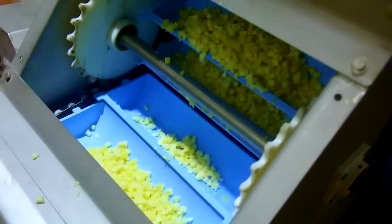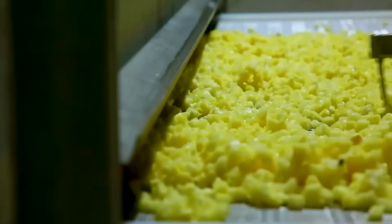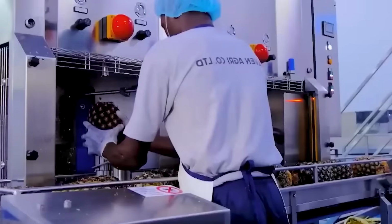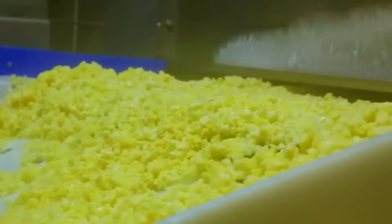The conveyor belts give the fruit a gentle shake to remove extra moisture without messing up its texture. Finally, they use moderate air pressure to ensure all moisture is gone, keeping the fruit fresh and extending its shelf life.